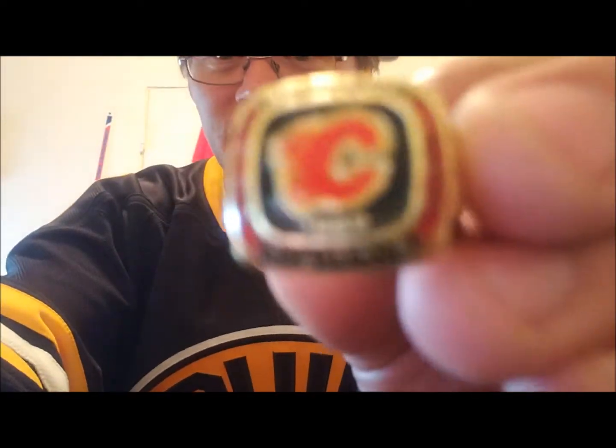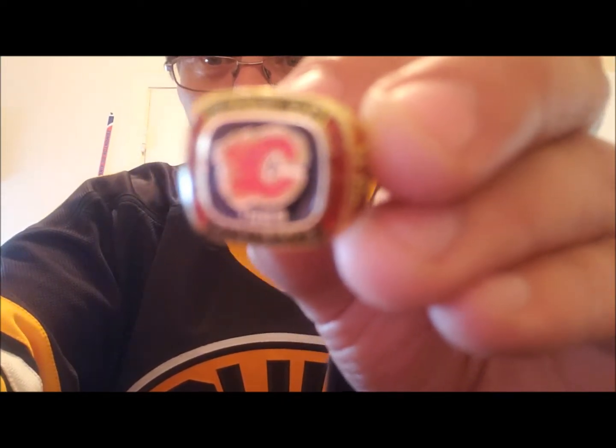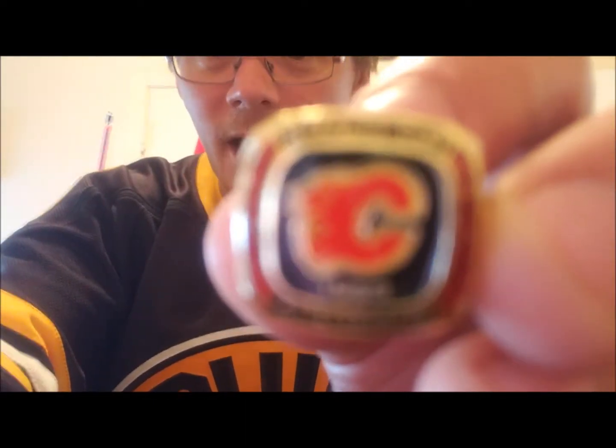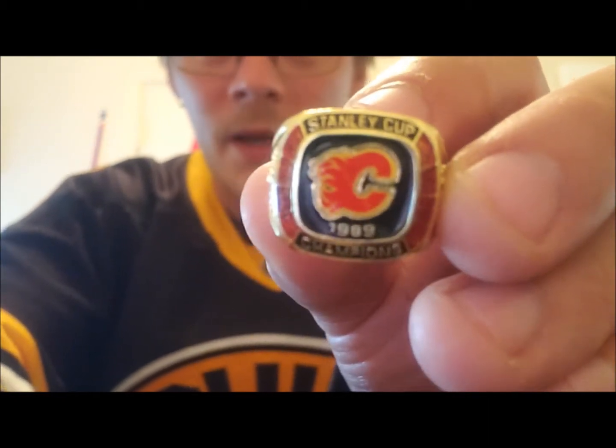I'll start off with the most obvious one, and you've already seen it if you're this far into the video. Calgary Flames Stanley Cup ring. This is one of those ones that came out of the beer boxes, and for a guy who doesn't drink beer, I do drink, I just don't drink beer. It's a little hard to come into these things without having to go the route of eBay. Anyway, you get the idea. You get where I'm going with this. I'd love to come into more, but until I do, this is the only one I really got.